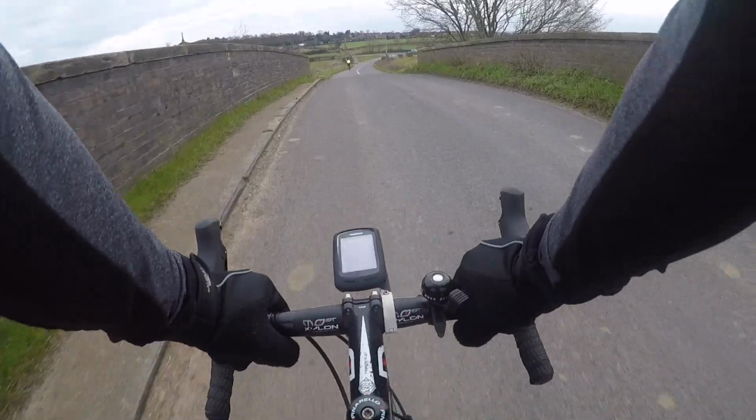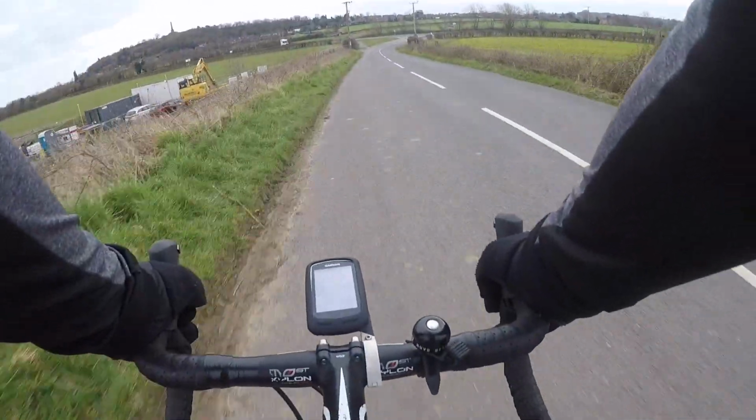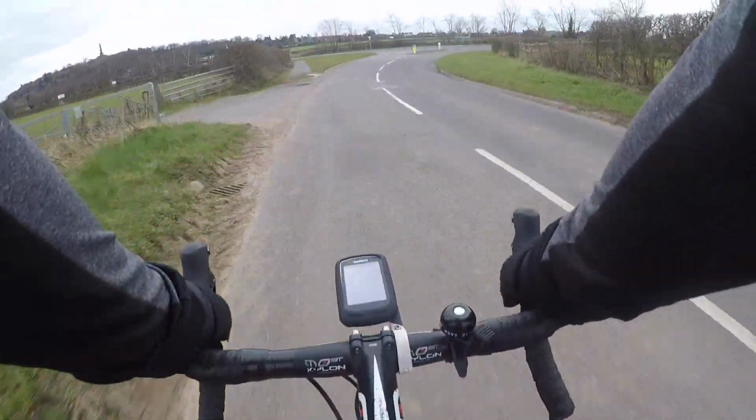As we head over the old railway bridge, we make our way down to the A518 junction, where this new cycle path joins the route.